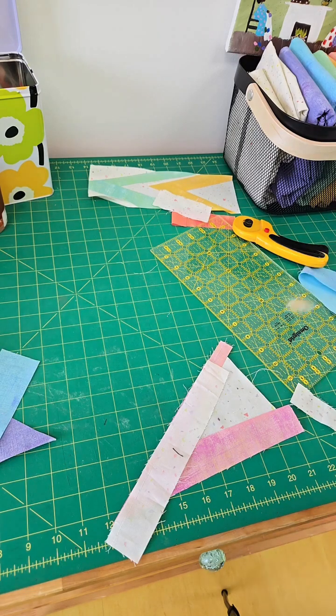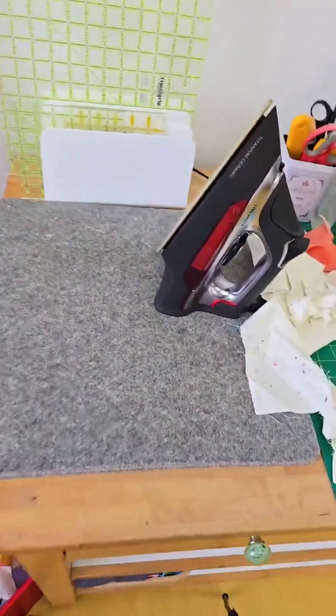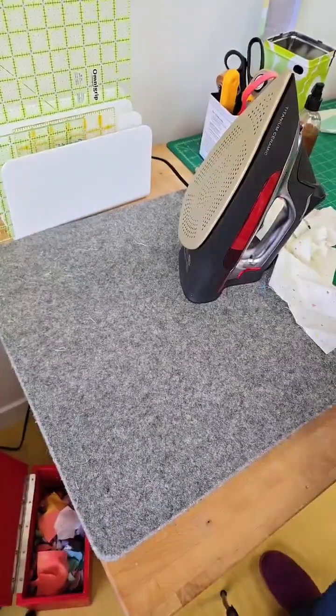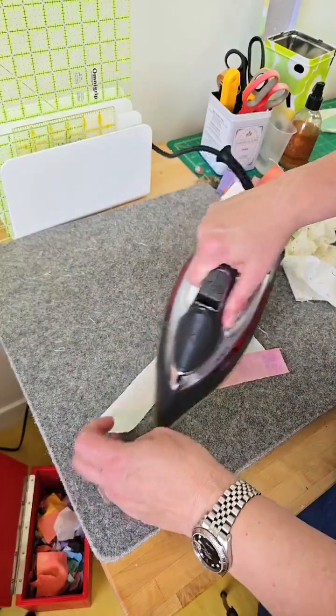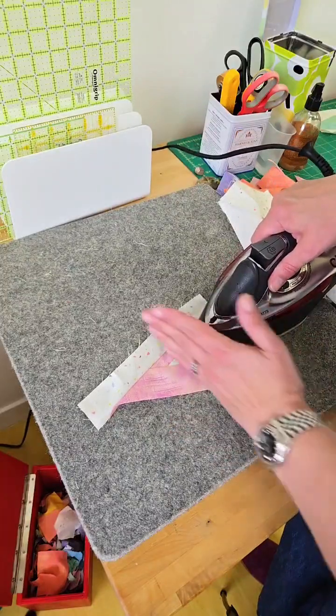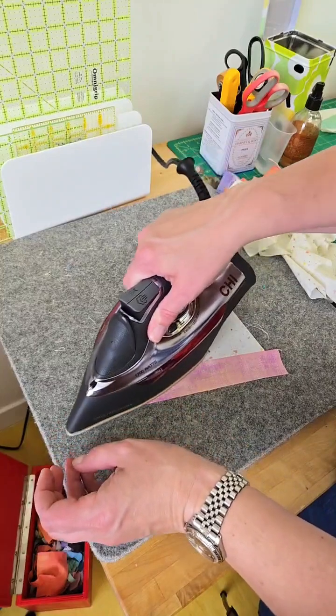Okay, let's get these pressed. Again, I'm pressing out. Let me show you what I mean. This scrap bin is blocking things. So this is what I mean by pressing out. I'm not pressing towards the pink, I'm pressing towards the edges of the block.